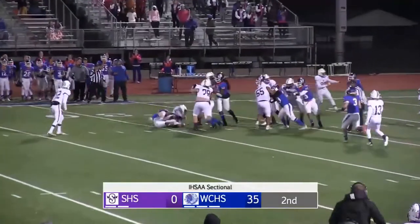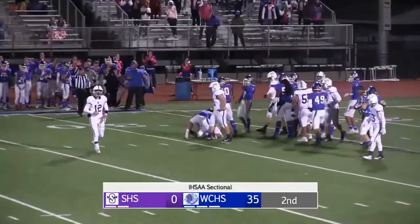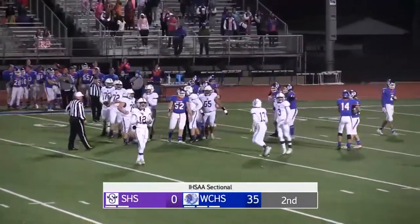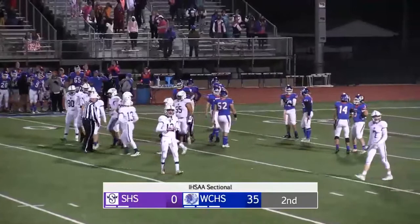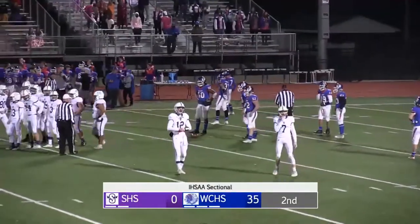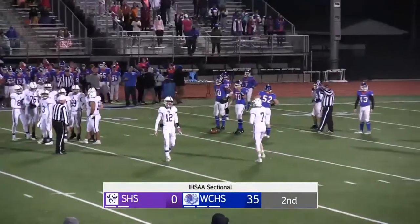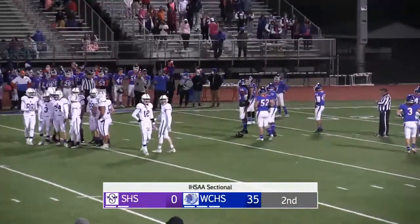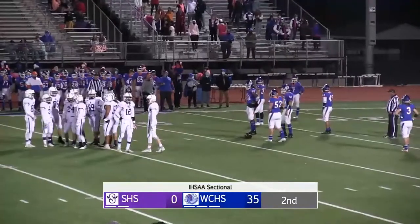Greathouse again, this time brought down right away. Stanifer on that last play ran down Greathouse. Yeah, Mason Darlington. Looked like he had the tackle there for Whiteland on that one. So 2nd and 9 now for Seymour.